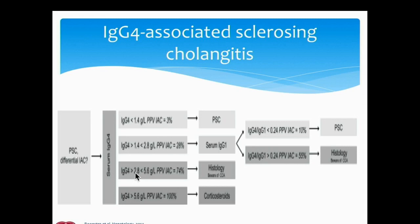Among the patients who have an elevated IgG4 between 2.8 and 5.6, the problem here is that although it can suggest IgG4-associated sclerosing cholangitis, keep in mind that cholangiocarcinoma can also lead to elevated serum IgG4 levels. So the recommendation based on this study is actually to consider an ERCP with biopsy to rule out cholangiocarcinoma.